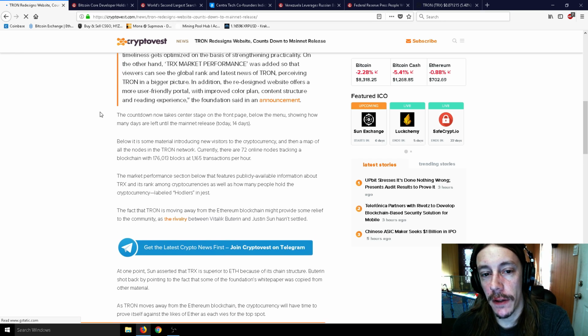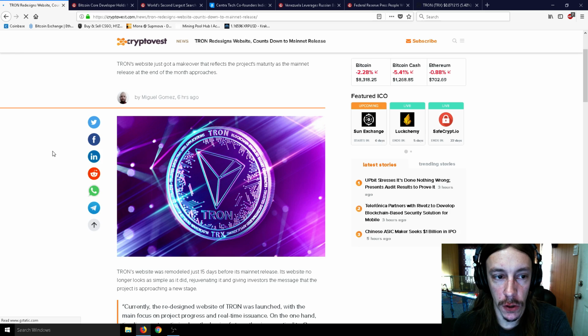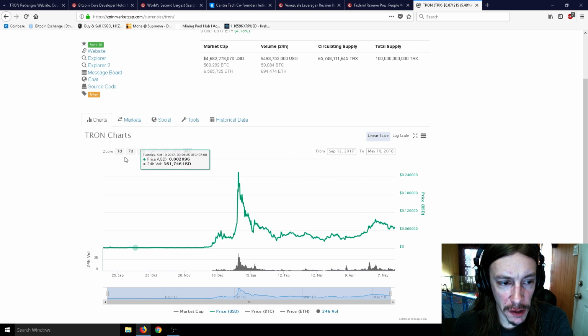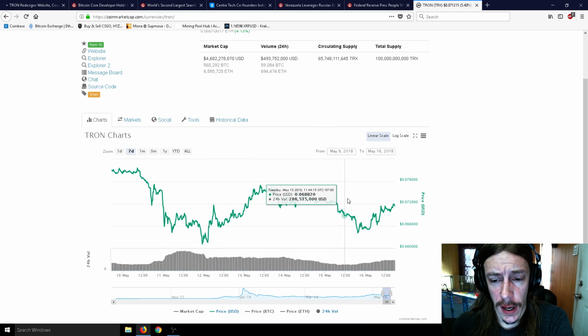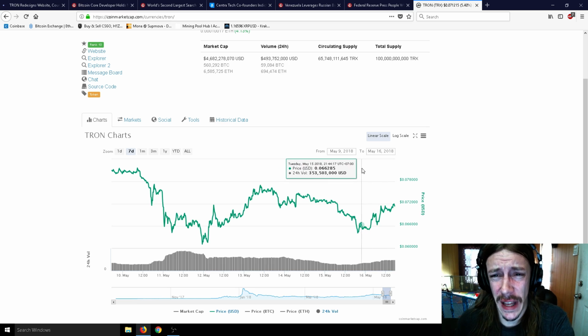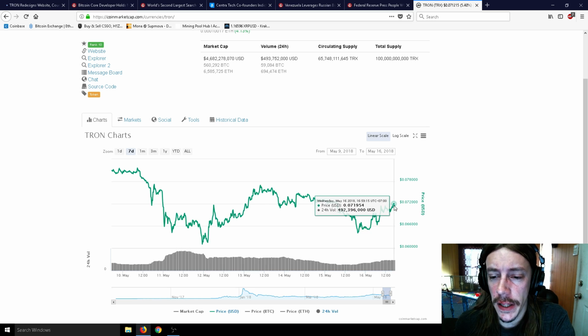So what's really important about this? A restructuring of a website is not that great. However, the mainnet release is in 14 days. Currently they operate on Ethereum, but they're going to go away from that. They're going to operate on their own mainnet. Tron has been going up lately quite a bit, so it might be a good time to pick up some Tron and ride the hype wave till the mainnet release, which I think is on like the 30th. When that occurs, I believe we'll probably be at a pretty good price, at least more than we are now.